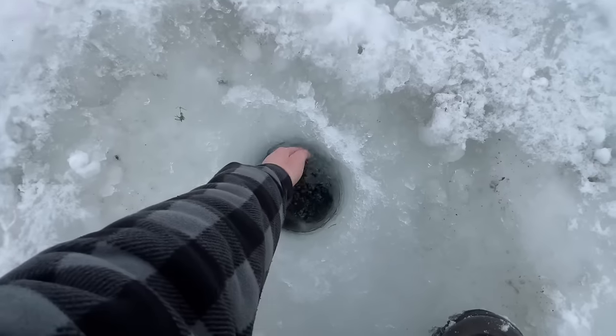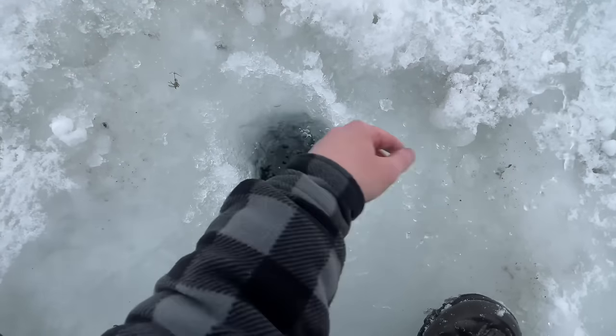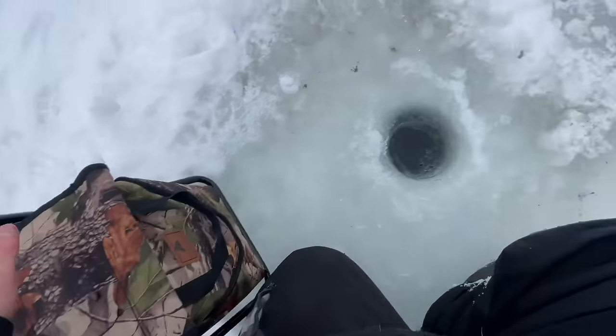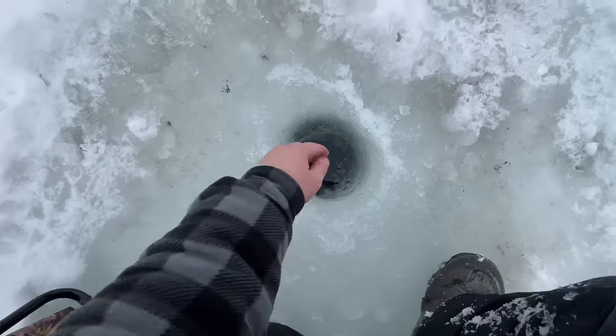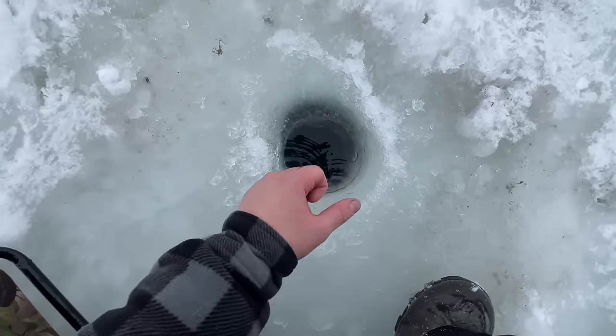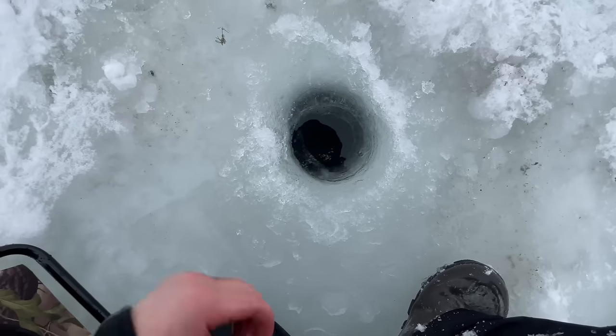So we're gonna be living in half luxury here today. It's not too cold out today, but it's always nice to get up off the ice. So we got a seat here with a cooler in the bottom. And we're gonna sight fish this hole, or I am at least. Sadly, I don't think you guys are gonna be able to see in it just because of the glare and everything, but we're gonna give her a go.